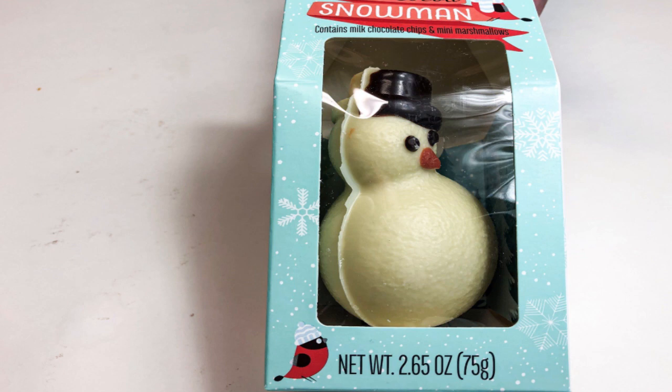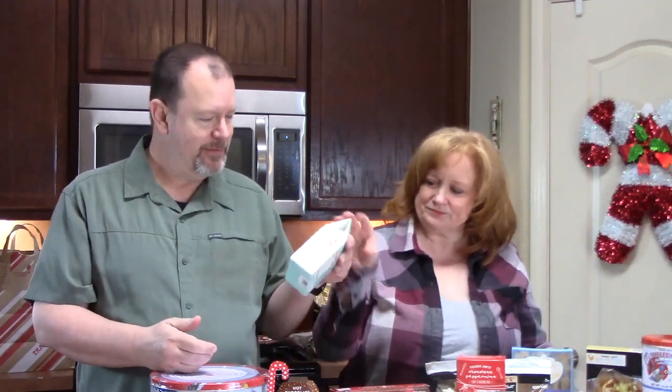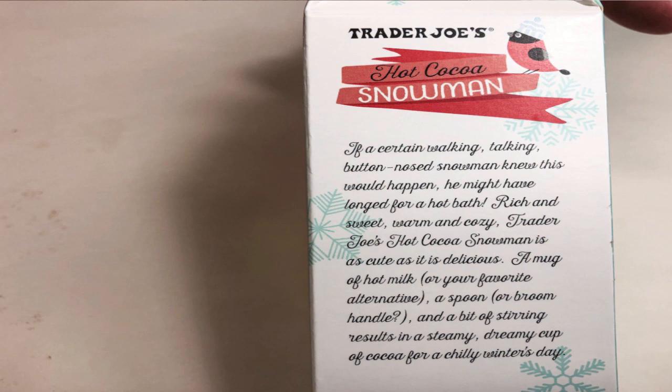This is a hot cocoa snowman. Contains milk chocolate chips and mini marshmallows. It's a little Frosty the Snowman there. I thought it was so cute. I want to put that in a stocking for someone. I'm not going to say who. It says to heat 1 cup of milk and then drop Frosty into it until it all melts in there. Very cool. All right, go get y'all some. I wish I'd gotten a second one so I could really show y'all what this is about. Oh well. You live and you learn.